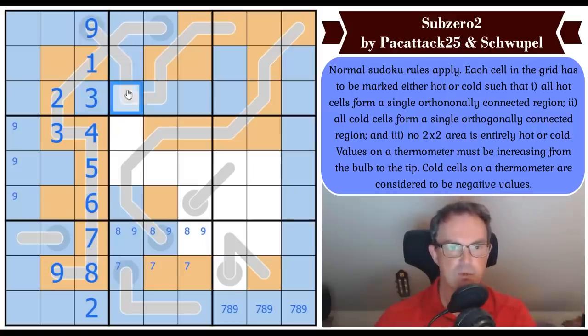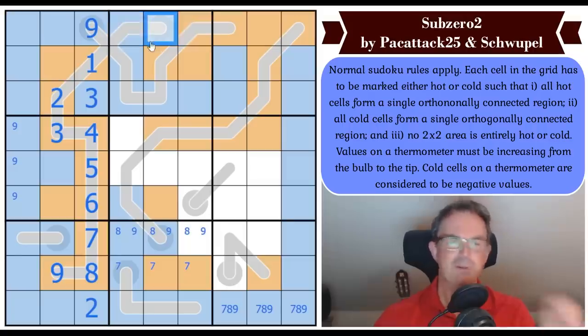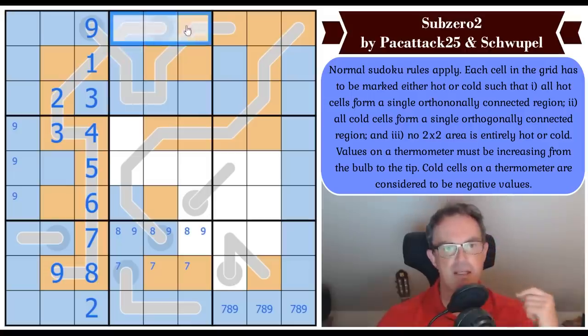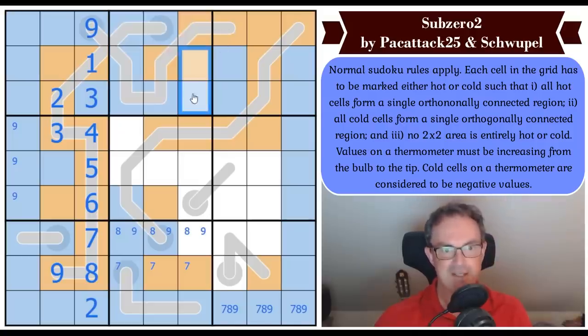But that takes all the pressure off, doesn't it? Because now it really doesn't matter. Or is there some point about 9 now in this box? 9 is not there by Sudoku. 9 can't be cold anymore because 9's appeared in cold. 9 can't be halfway up a hot bit of a thermometer because then we'd have to have 10 or 11 in the tips. So 9 is in one of those squares, which means 9 is not here.